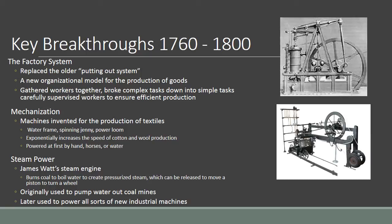And so all of this together makes for a huge increase in production, even with less skilled laborers. On top of the factory system, we see the beginning of mechanization. And mechanization is basically where you invent machines to replace human beings at certain jobs. And the first place where you see widespread mechanization is in the production of textiles, aka cotton and wool cloth.